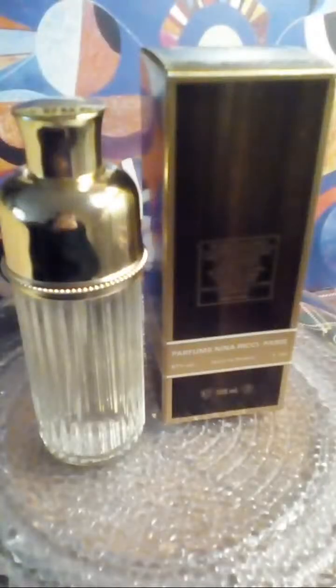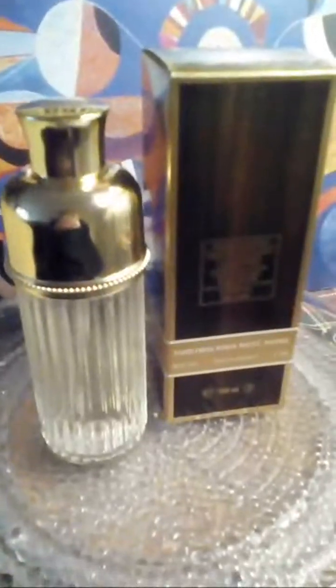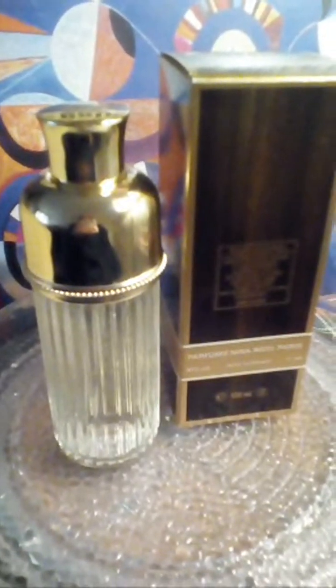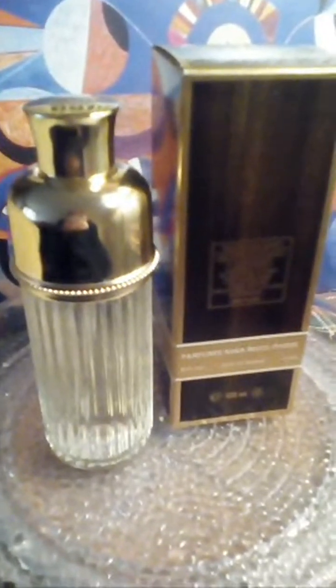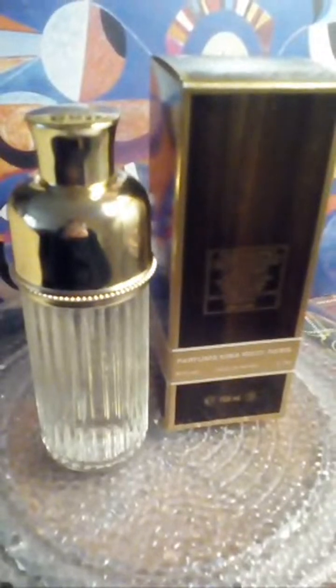Review, and today I'm going to review a fantastic, unfortunate fragrance. It's not even a hidden gem. Maybe you know about this fragrance, but it's a real excellence, a real masterpiece in the bottle. And I really mean it because I know what I'm talking about.